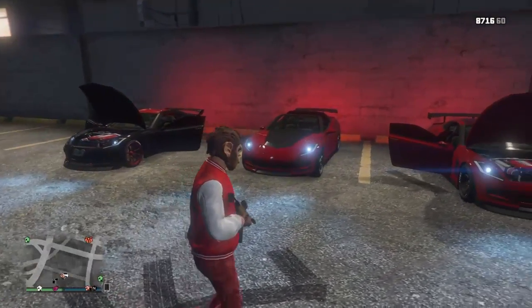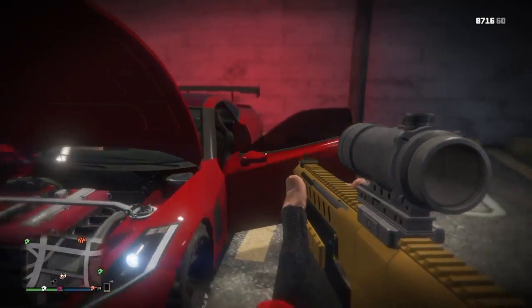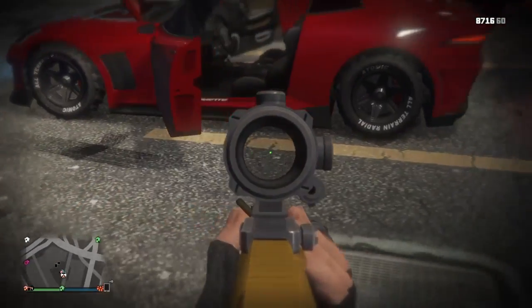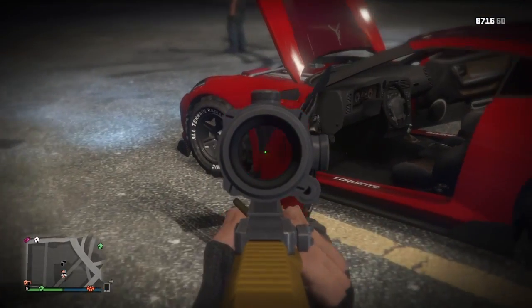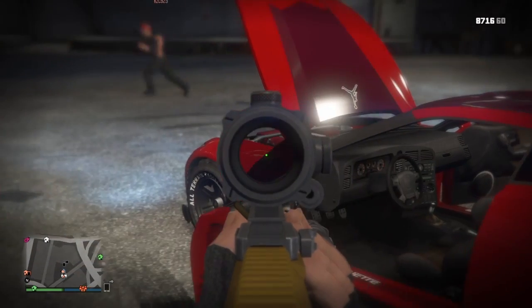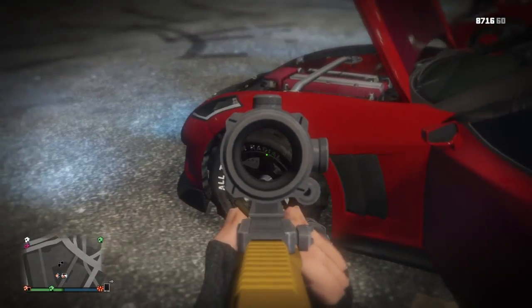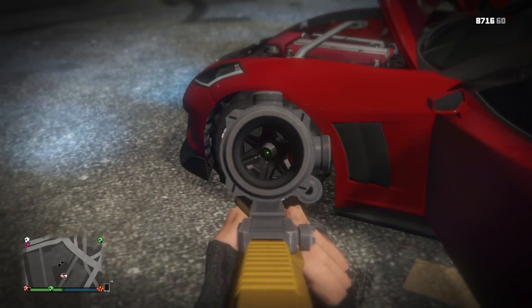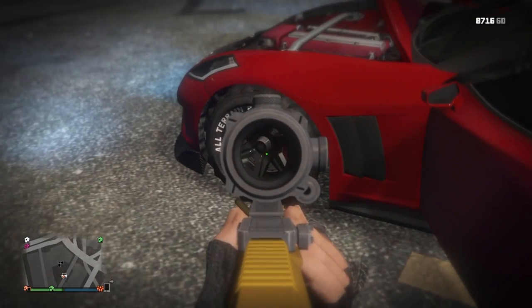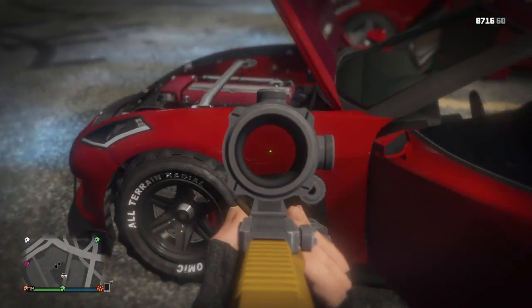Okay, this is my car. I forgot what it was. Yeah, Corvette with a Crew Jordan symbol. The roof, the tires. It has bulletproof tires, and the rims are black. The color of the car is red.